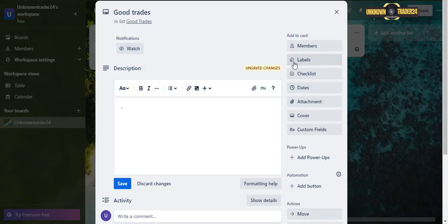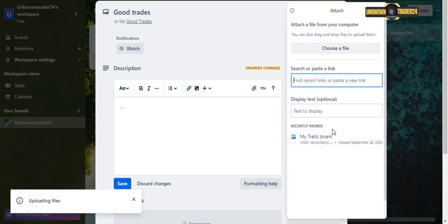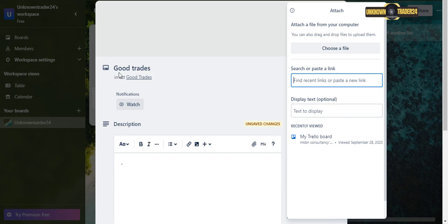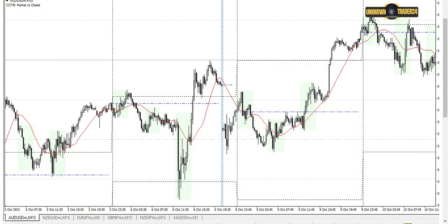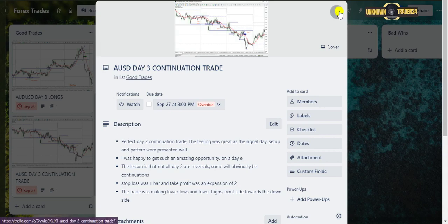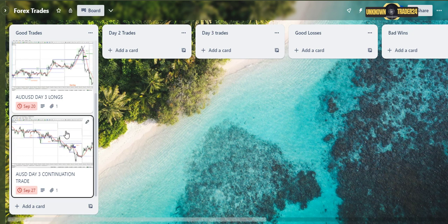Let me say attachment, because I think showing you will be much better. You see uploading file, and then here's your screenshot. Now you can write everything that happened on the day. One thing this is good for is that it will help you during the weekend. You can go through all the trades you've taken, and you'll have losses, which are good losses. Good losses are the losses you incurred after taking everything that's on your plan.